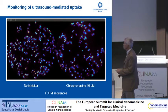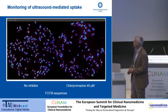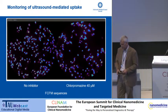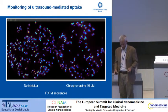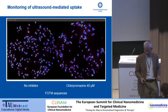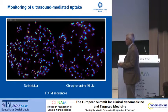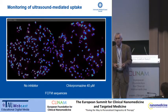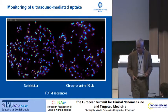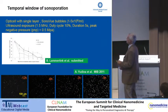These compounds normally do not enter. They do not go over the cell membrane. After this sonoporation treatment, you can see each of these cells, each of these is a cell, light up because the model drug gets in and combines with the nucleic acid. So for each individual cell, you have the pharmacokinetics, you have the uptake rate, and you can analyze each individual cell. And you can now look at this, for example, in a temporal window.